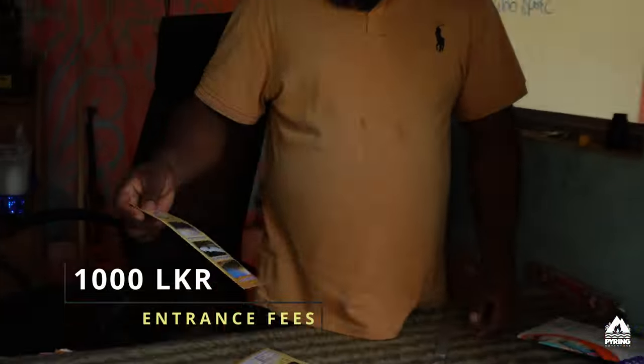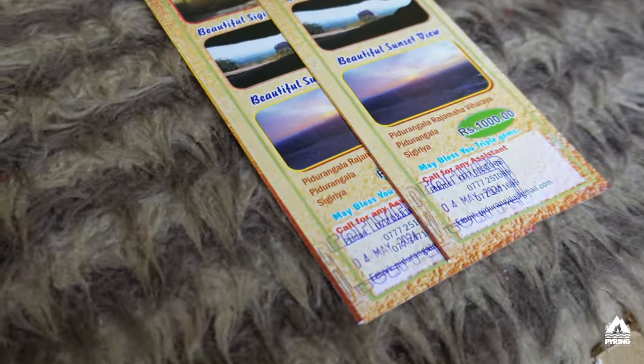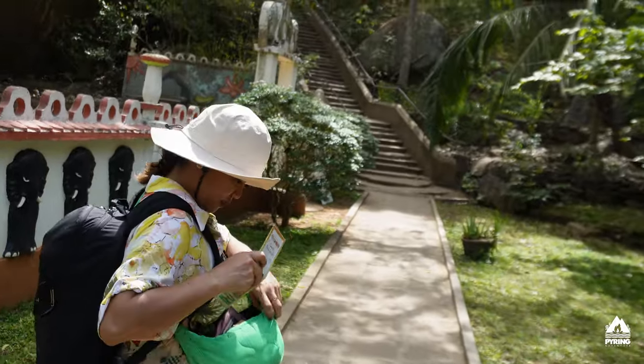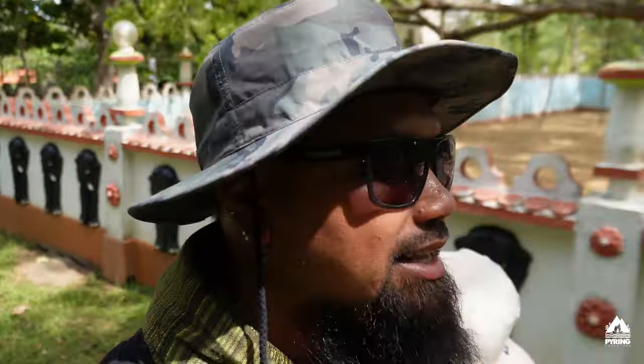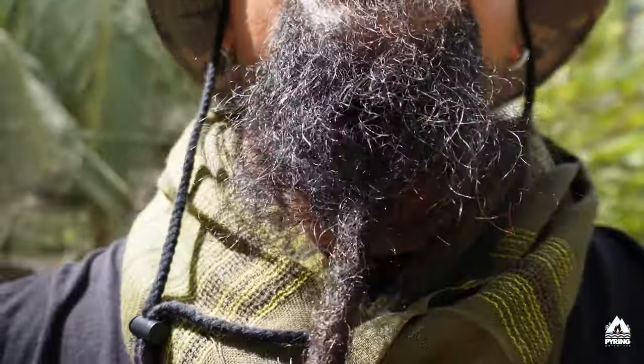So we need to pay entrance here. How much? 1,000. Each person. So it's my first time here in this place called Pidurangala. Now I pronounce it properly, I think. And this is the entrance, and the guy said that there are like 600 or 700 steps.